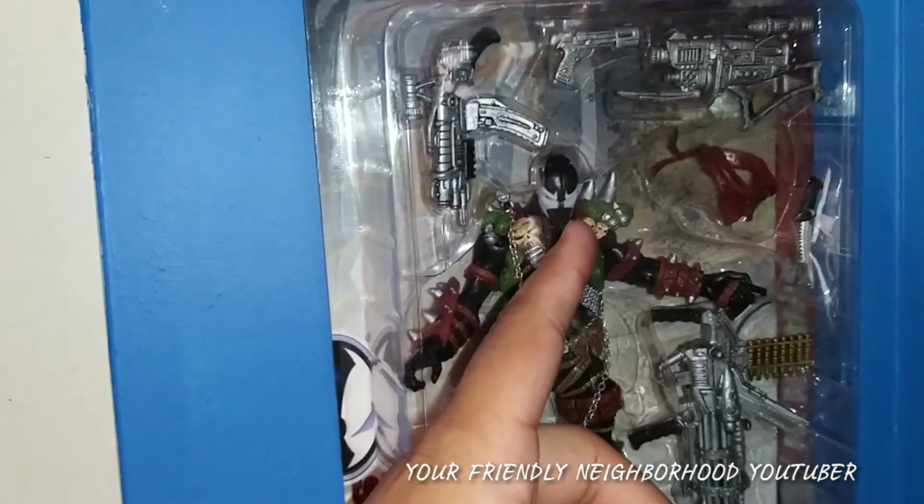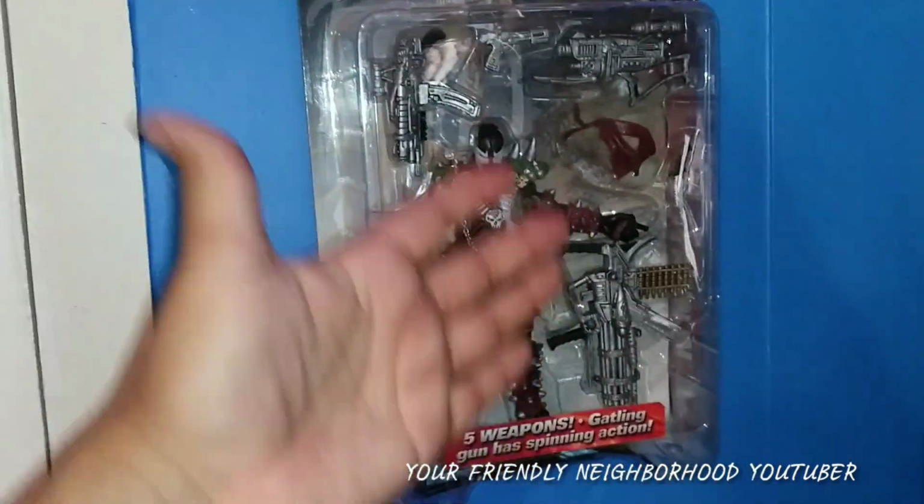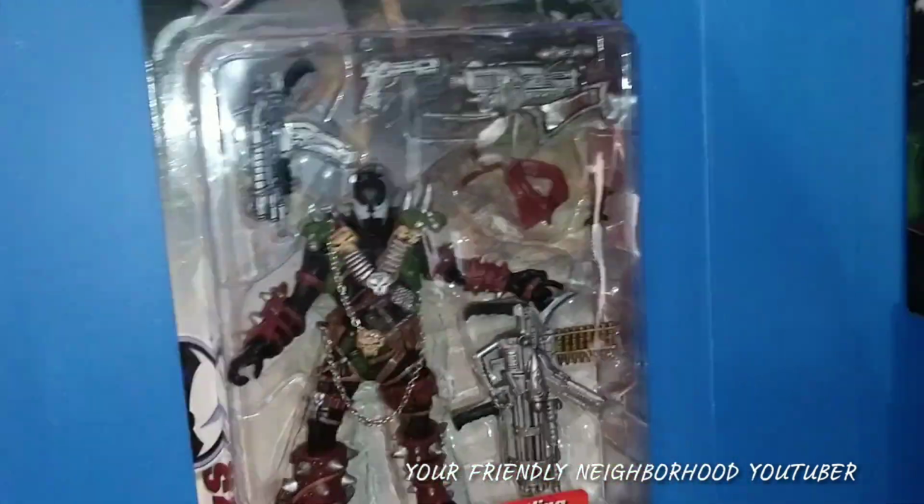We have a Commando Spawn right here. He's actually the masked version. I actually have this guy loose, the unmasked version, so that's why I left this Spawn in here, because essentially he's the same damn figure.